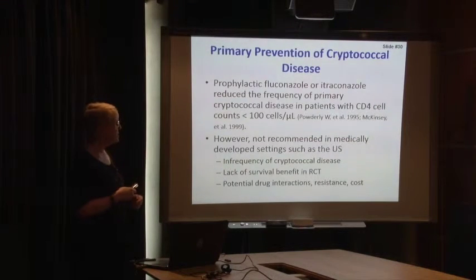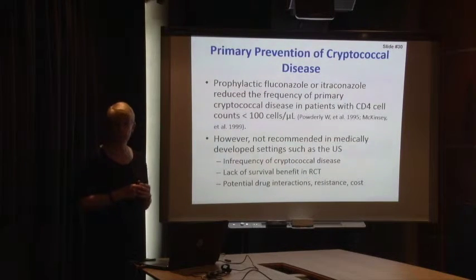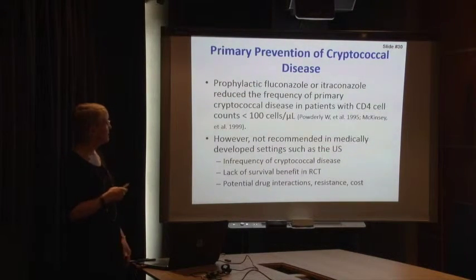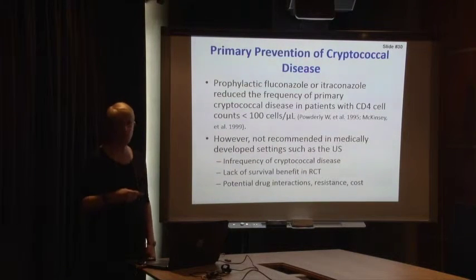There are a number of studies that have been done in the US looking at prophylactic fluconazole or prophylactic itraconazole in reducing the incidence of cryptococcal disease in people with very low CD4 counts. All of those studies were done before we had effective antiretroviral therapy, and there was no recommendation made to prophylactically use fluconazole or itraconazole because it turned out to have no benefit in terms of reducing mortality.